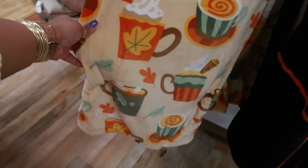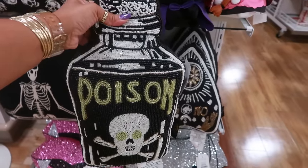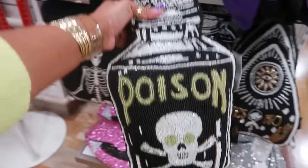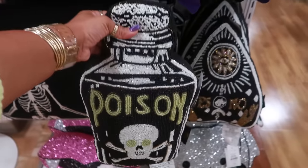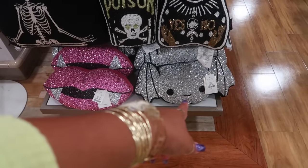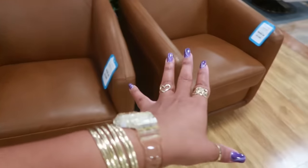I just saw this at Marshalls and I said I liked it. I keep seeing it for 17. I like that poison bottle. This one is 20. Now that's the only way that I'll spend 20 on a pillow. I mean, unless it's a really big pillow. You guys know I like the hand beaded ones. You got those down there. The little bat is cute too. That one is 30. These chairs right here, 700.